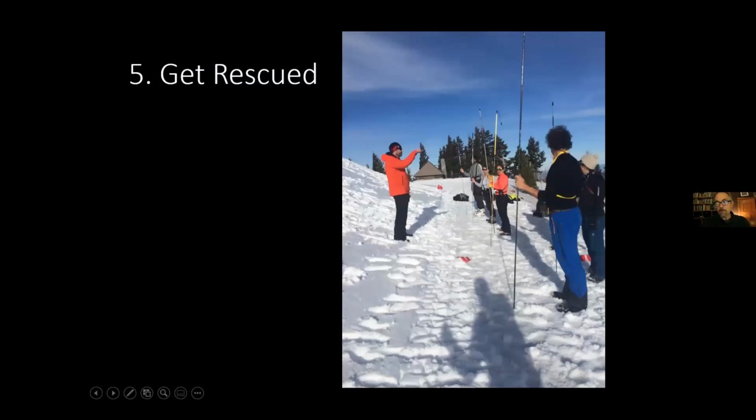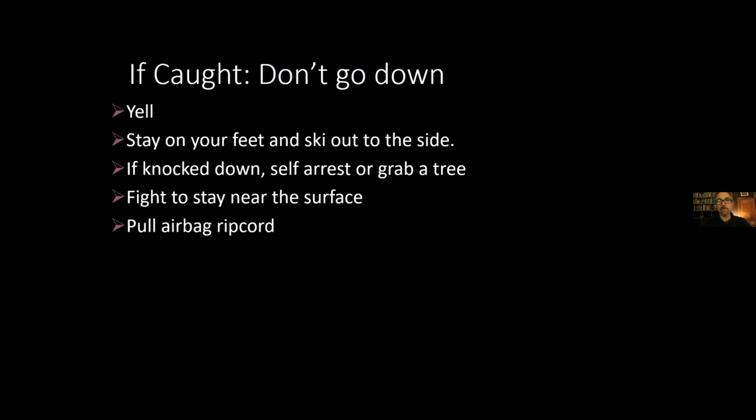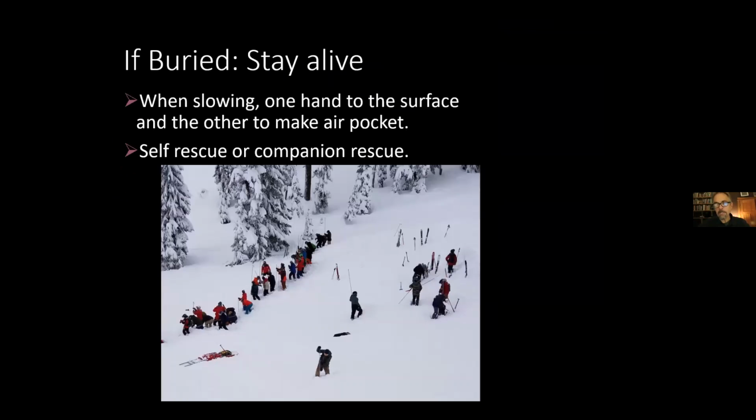If you have to get rescued, you really have to rely on your companion. So the first thing you have to do is try not to go down. If you're caught in a slide, stay on your feet and try to grab a tree if you can. And if you're going to go down, fight to stay near the surface and pull an airbag ripcord. If you're buried, it's really critical to make an air pocket in front of your face so your face doesn't have snow against it and your airway's clear.